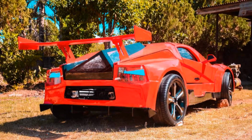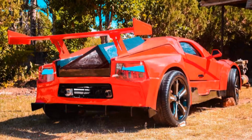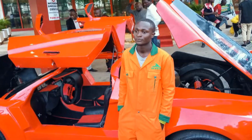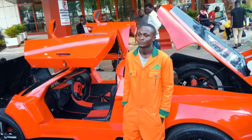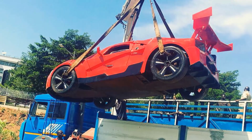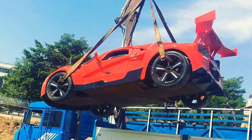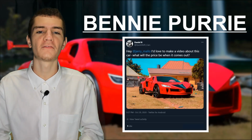But aside from these few technical details and the general design of the car, not much else is known about the Bennie Purrie yet. The company says it plans for a full production release just 2 years or 24 months after the initial debut, which would place it somewhere in late 2021, at which point we can hope to receive a little more information.